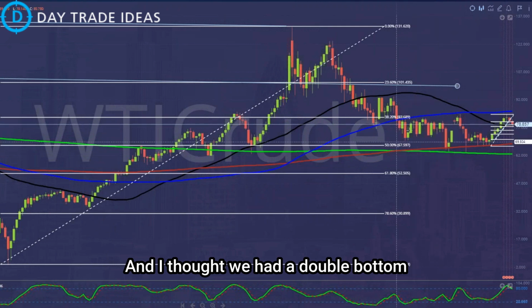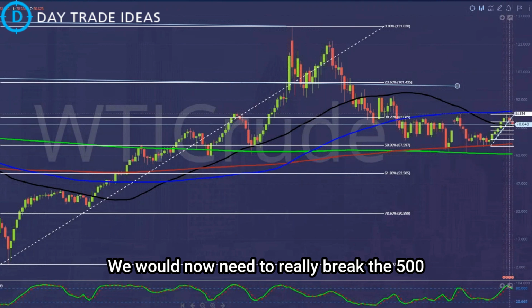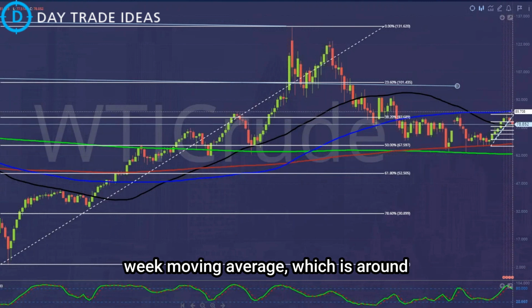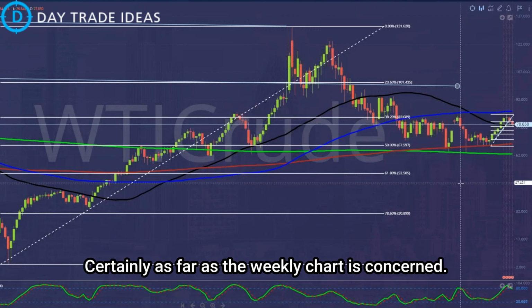Now, I thought we had a double bottom here, but we haven't propelled ourselves up, and we would now need to really break the 500-week moving average, which is around $85, for us to begin a new leg higher in oil, certainly as far as the weekly chart is concerned.